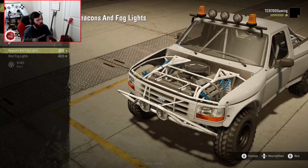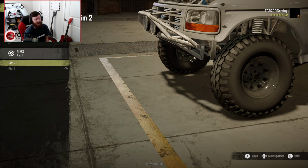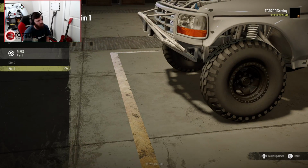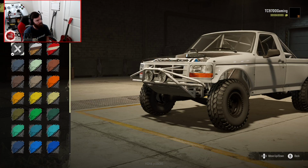So, we're gonna go straight into rooftop. You can do beacons and fog lights or roof fog lights. We're not gonna do either one of those because neither one of them really lines up, in my opinion, with the purpose of this truck. You have two different wheel options. You have this old school steel wheel style, and you also have this new school beadlock style, which is what we're gonna go with.